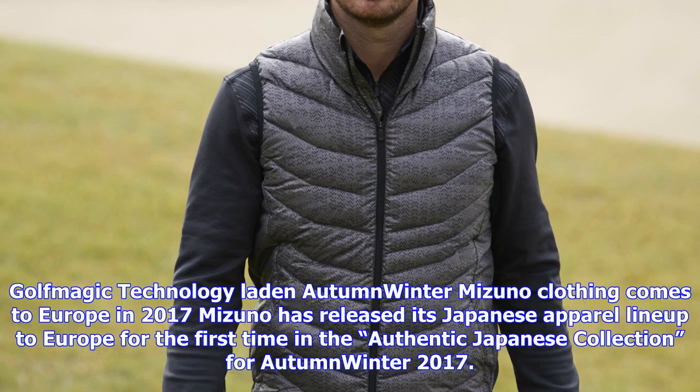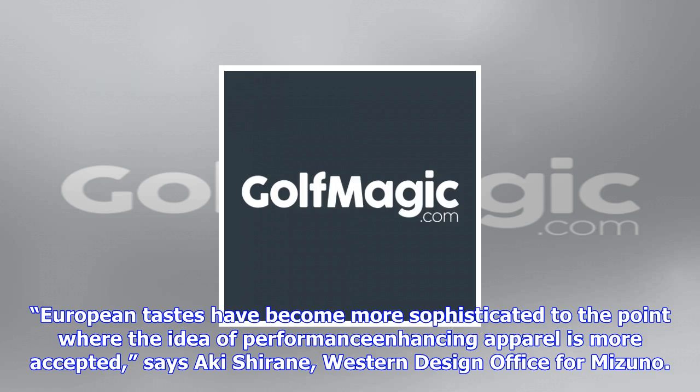Golfmagic Technology Laden Autumn-Winter Mizuno clothing comes to Europe in 2017. Mizuno has released its Japanese apparel line-up to Europe for the first time in the authentic Japanese collection for Autumn-Winter 2017. European tastes have become more sophisticated to the point where the idea of performance-enhancing apparel is more accepted, says Aki Shirain, Western Design Office for Mizuno.